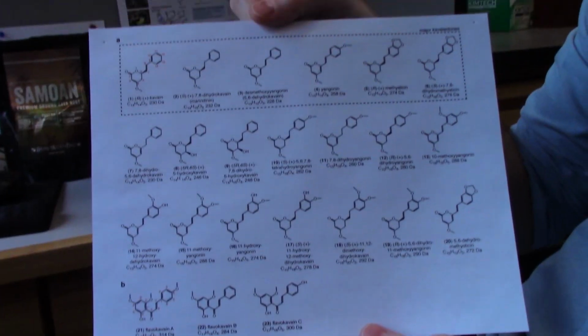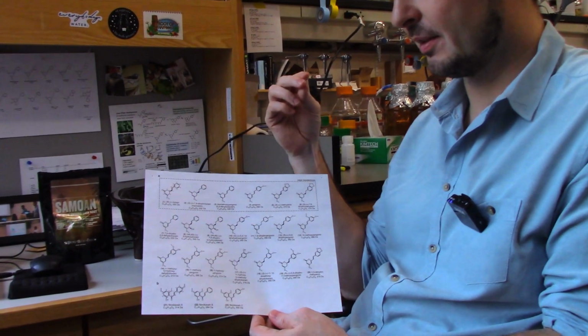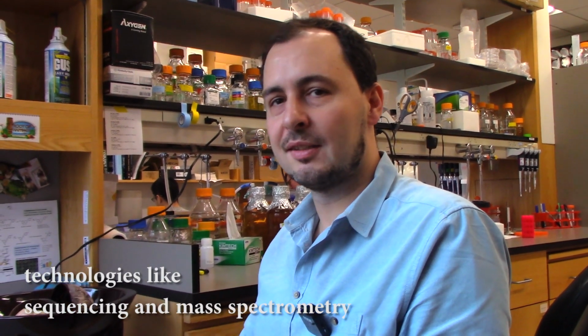And so we are interested in the active molecules in this plant that interact with the human brain receptors. I have the molecules right here. These are the active molecules in kava that interact with the human brain receptors, and they're called Kava Lactones. And we are interested in how the plant makes these molecules. So using modern technologies like sequencing and mass spectrometry, we analyze the genes that you can find in the plants and that are responsible for producing these molecules. And now we are trying to engineer this biosynthetic pathway into a laboratory microorganism like yeast.